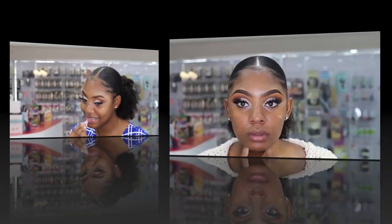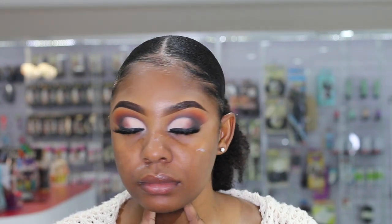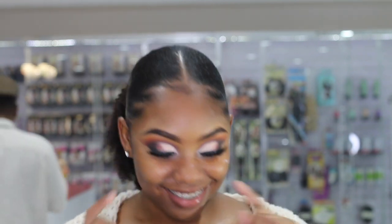After doing my hair, I'm just going to take a quick shower and come back. Now, yeah, that's how my eyes are looking so far. It's a very soft but glam eyeshadow look. And now I'm going to start off with my face.